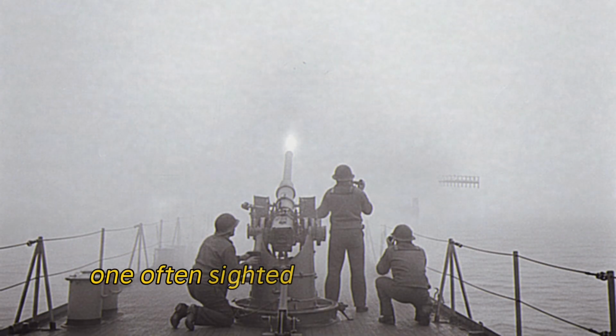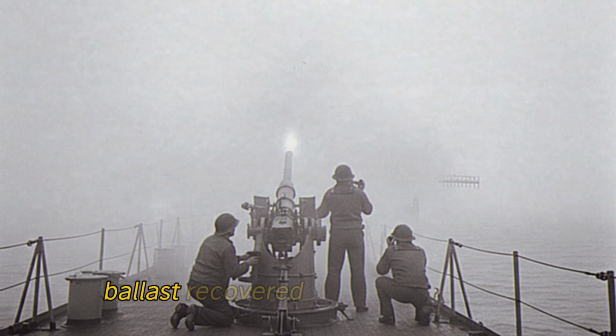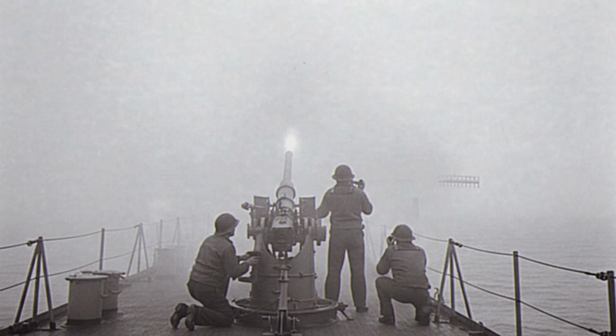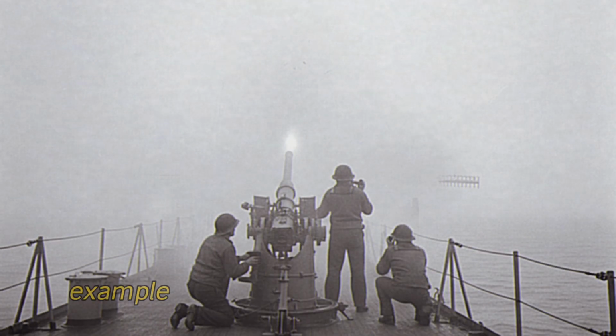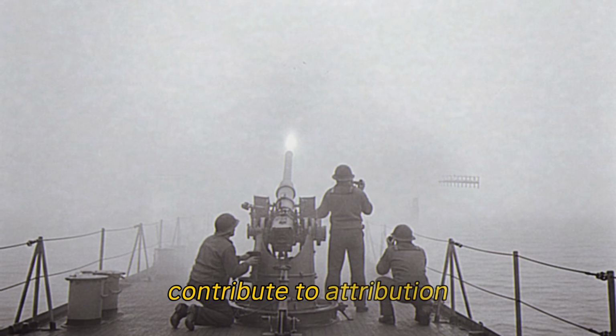One often cited detail concerns the forensic sand. Ballast, recovered from several sites, contained marine microfossils that laboratory specialists matched to regions of the Western Pacific, an early and public example of how geologists and biologists contribute to attribution.